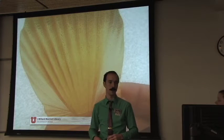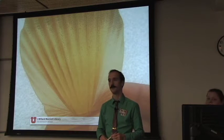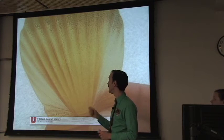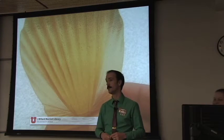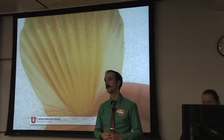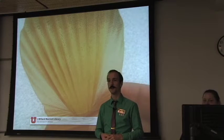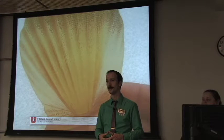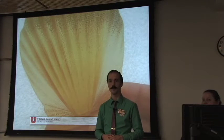So this is a print that she handed out in class, the first class of the semester, and this is actually printed in 1990. So just to give an idea, these processes have been around for so long. It's only recently that they've hit the consumer market. The research has been going on for decades and decades.